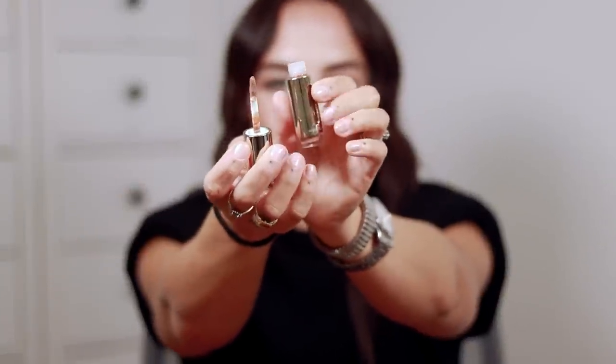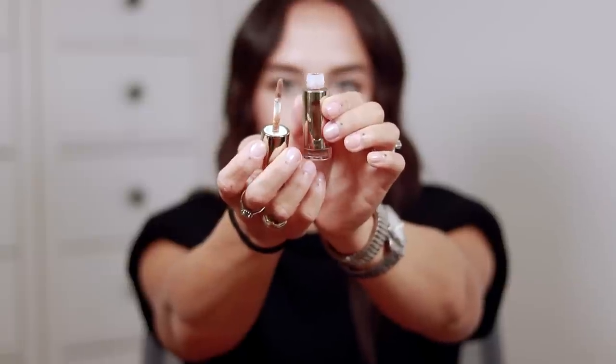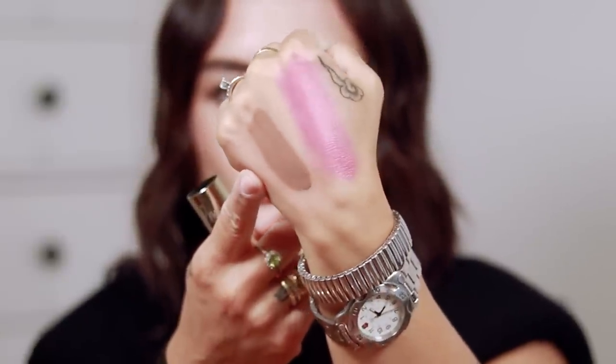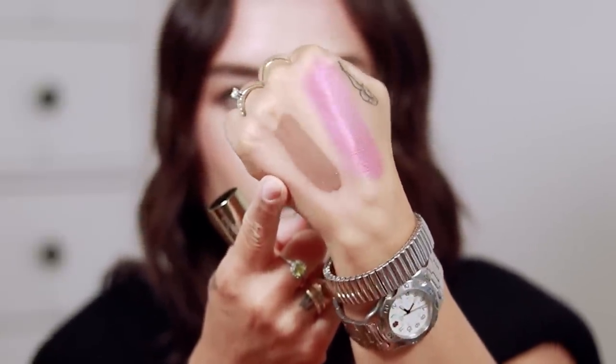So this is the shade Nutcracker. Again, same thing. It's the Vision Flush, but this is in the shade Nutcracker. And I always see Danessa use this as a contour shade. So I wanted to try it as a cream contour and also as a lid color. So that's the shade Nutcracker. It's a nice kind of cool tone shade. I thought that'd be great for contour.